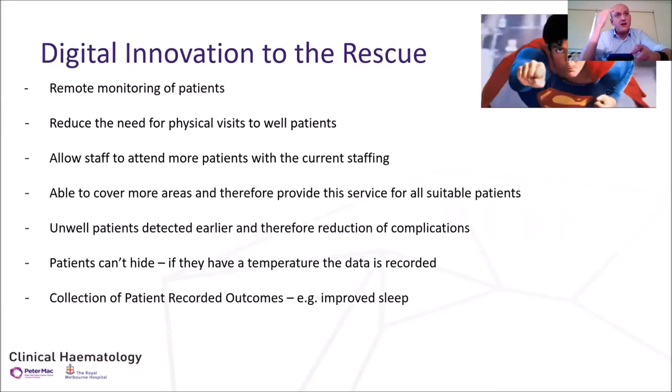We've started going into digital innovation, remote monitoring of patients. This is something we were planning before COVID, but COVID's just helped push it forward. See more people with the same number of staff, reduce the number of physical visits, cover more areas. One of the key things is detecting unwell patients earlier and therefore reducing complications. The patient who lies can't hide. If they have a temperature, I will see it on the software. And we can also collect patient recorded outcomes, such as do they sleep better at home and things like that.